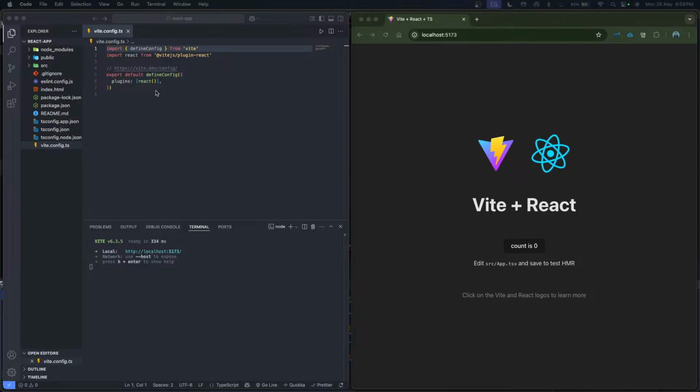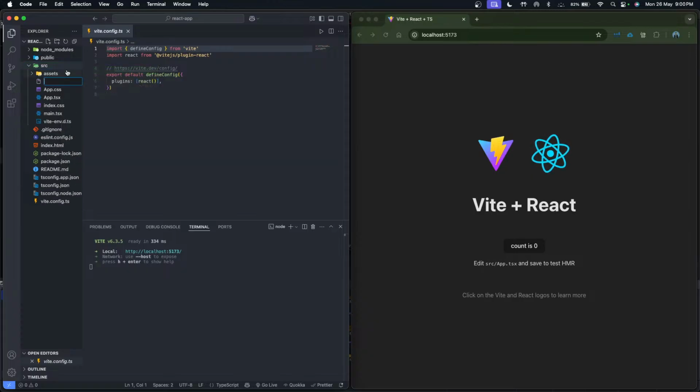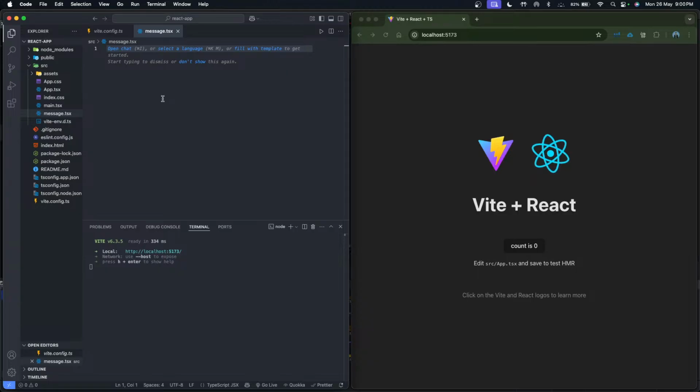Next, to create a React component, you can click on the source folder and click on new file, and then create a new component called message.tsx. All right, we hit enter and we have created a new component. Now, how do we actually create it? We'll see that. The extension for a TypeScript file should either be TS or TSX. We often use TS for plain TypeScript files, and TSX is generally used when you're creating a React component.